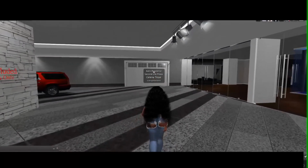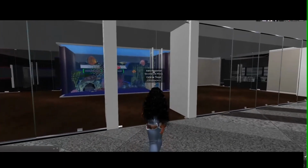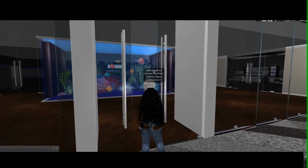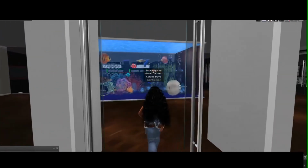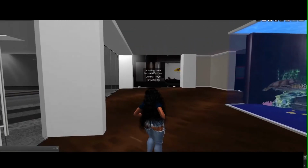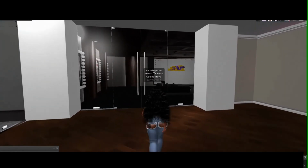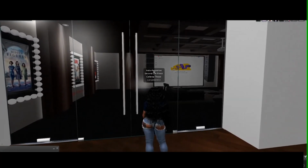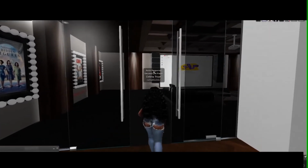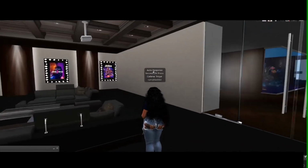Amazing. Oh, we're about to make the same mistake we just made. This place is so big. So, let's see, where do we want to go? Well, we've already seen this area, so let's look over here. I believe this is our theater. Yes, this is our theater. And it is amazing.